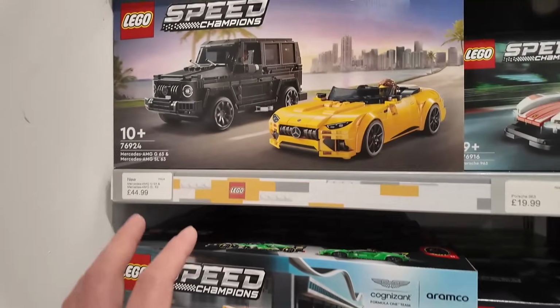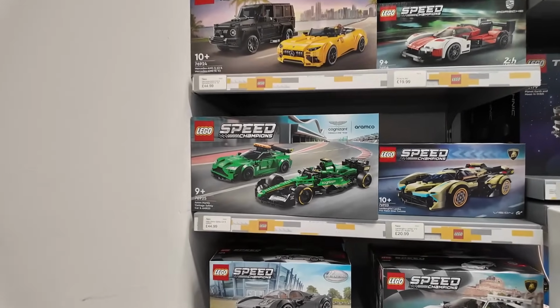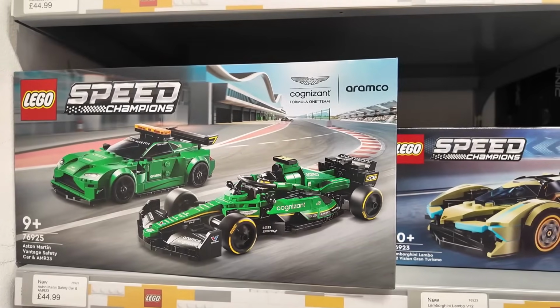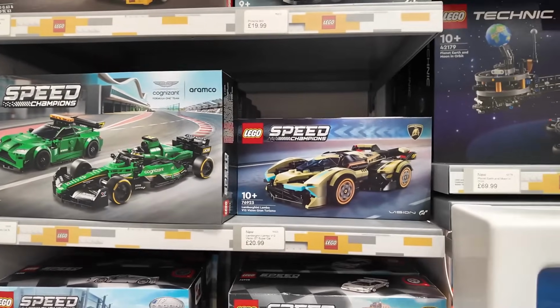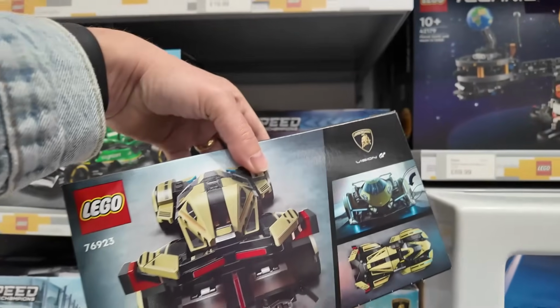Over here we've got the new AMG Mercedes twin pack of Speed Champions. That looks really nice. Oh, look at that, the Aston Martin. Love this. I think Formula One seems to be getting a bit of a resurgence at the moment, but I was just asking the peeps here in the store which one seems to be selling the best, and that goes to this. I've seen them fill this up about 3 times since I've been here alone.